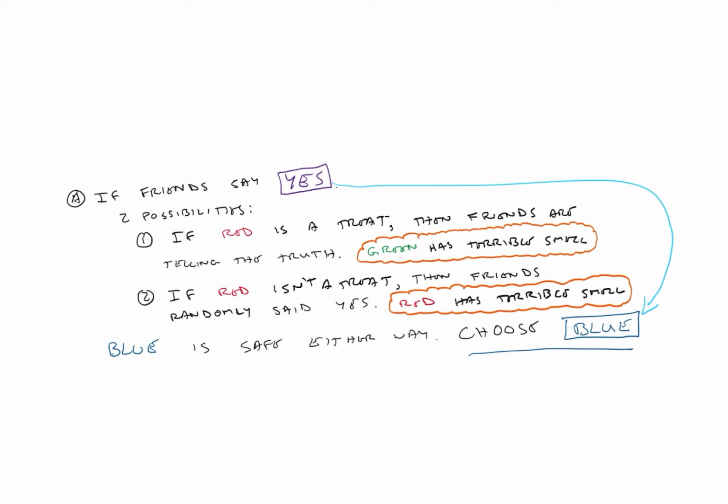If the red is not a treat, then the friends randomly said yes, which means that red has a terrible smell. So I could still be safe in choosing the blue, because I know the blue must then be a treat because only one of them is a terrible smell. So if my friends say yes, then I've assured myself that no matter what, I can choose a package that has a treat inside. But what happens if the friends say no?